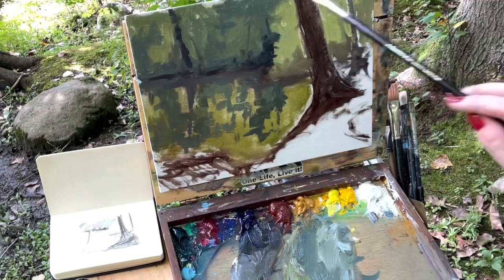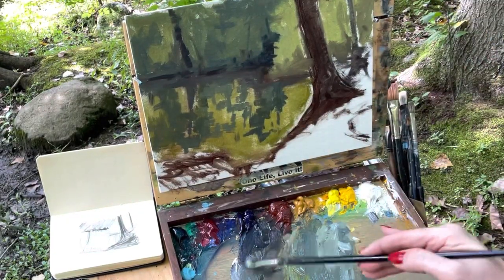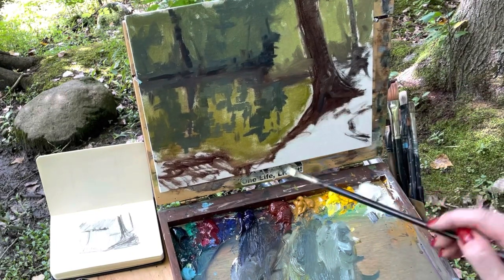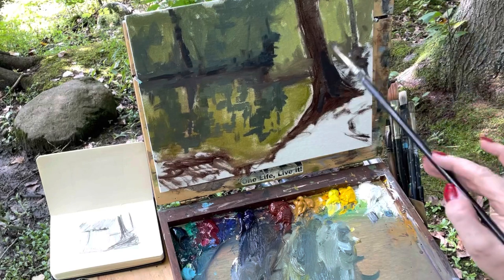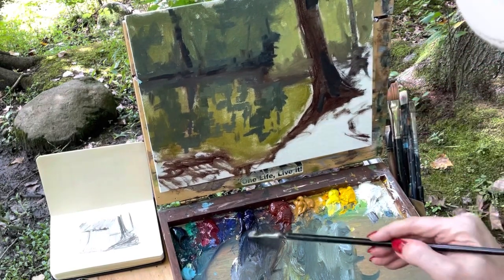Okay, so that's all right. I'm going to continue blocking in the rest of the values before I tighten that up anymore. So this I had already established as my darkest value up front here. But again, it's not perfectly black, so I have to figure out exactly the degree to which that is the darkest value.